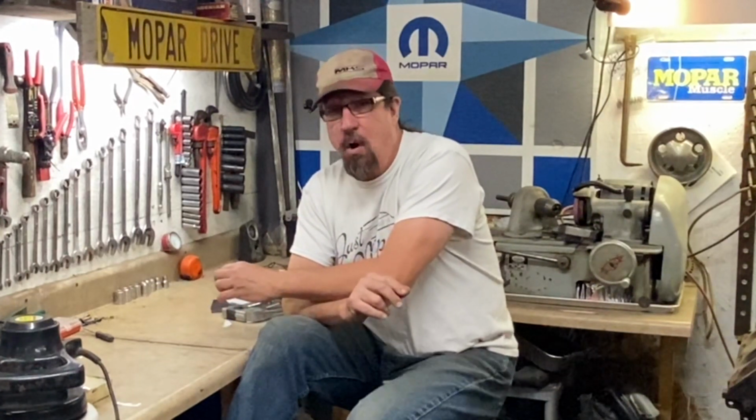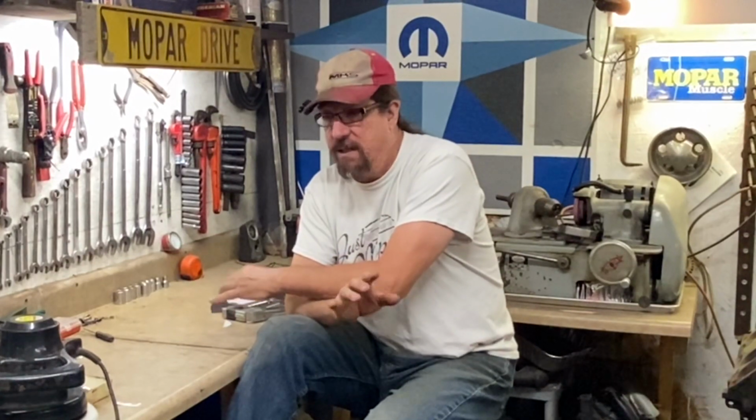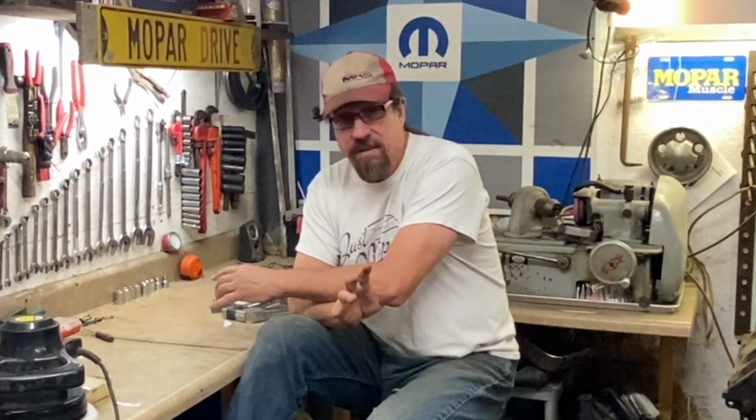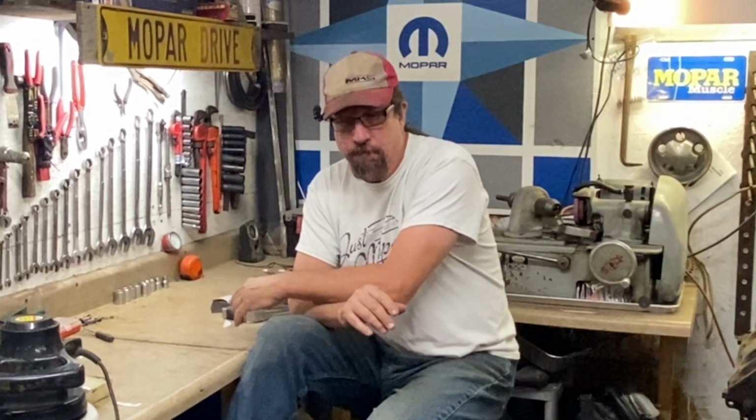I have a few small blocks. I have a couple 904s, a couple 727 small blocks. But the one thing we do have a bunch of is 4 speeds and 3 speeds. Now the car has a 3 speed in it. The car is all set up for a stick. Not that that matters because we're not using any of that chassis, of course.